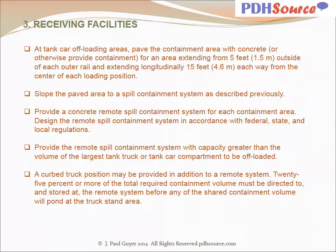Provide a lockable eccentric plug valve with indicator post located outside the containment area at a location that will be safely accessible during a fire. The valve shall be lockable and normally closed to allow for containment during fueling operations, and can be opened to drain the area when necessary.